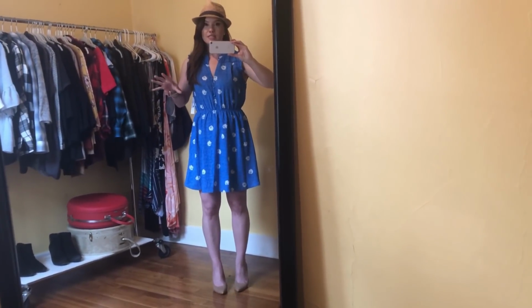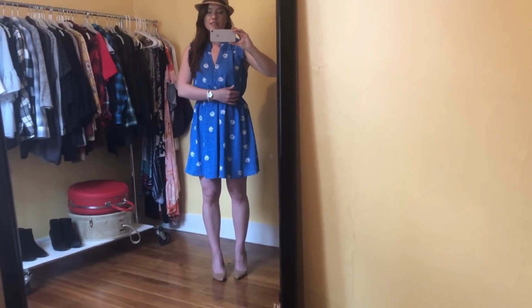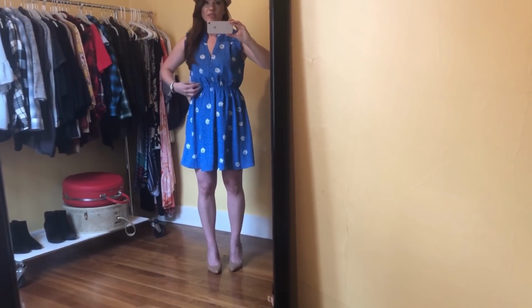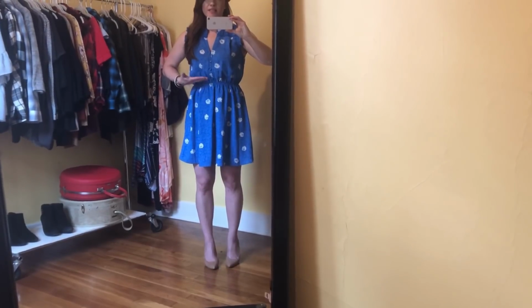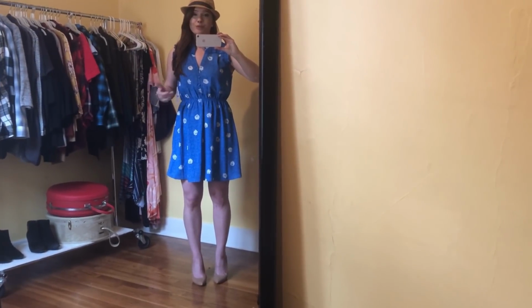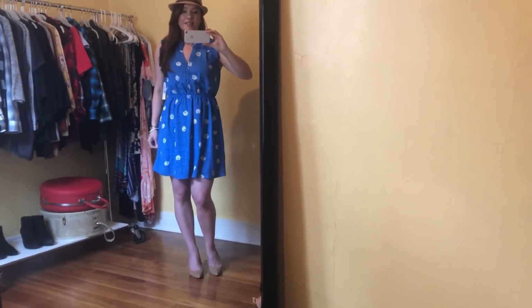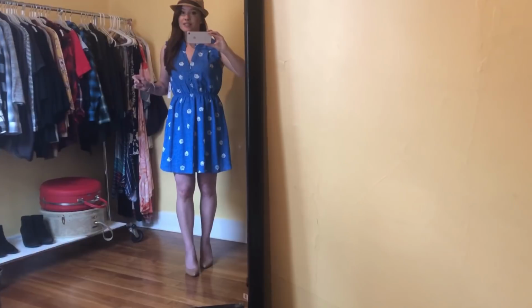My only concern is that the medium is fitting loose in the bodice, maybe looser and more balloony than I would like, just because I feel like it's adding weight that I don't have. So that's giving me a little bit of pause, which is unfortunate because I really like this dress. I like the style of it. The skirt is lined. I think the color scheme is adorable. So I don't know. We will have to see.